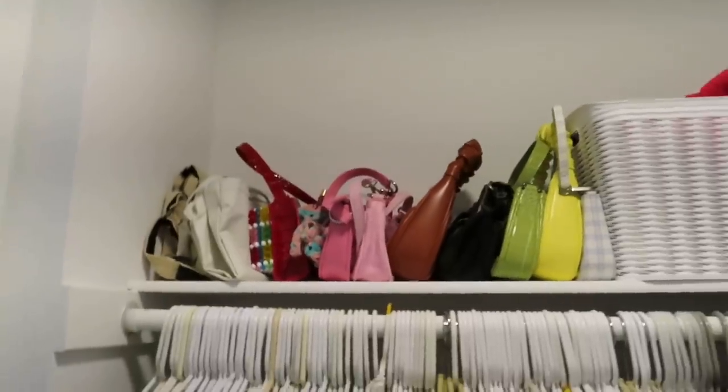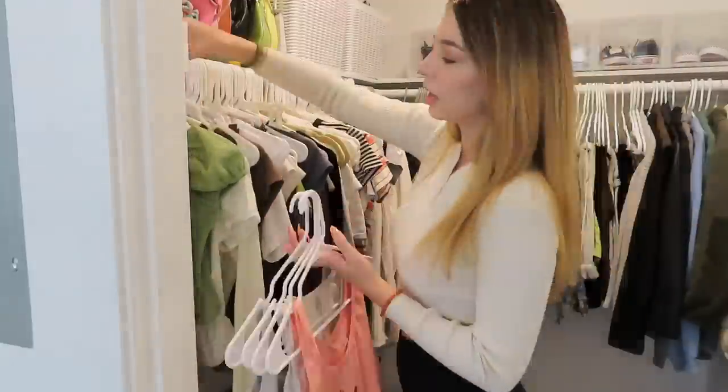All right, so that's what it looks like right now. I'm gonna make it look nicer. So the last thing I'm gonna do is sort all of my clothes into categories, so it'll be super organized. I also kinda wanna take the shoes out of the boxes.